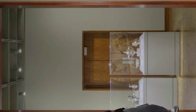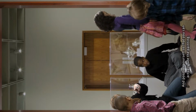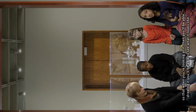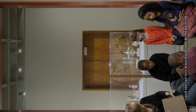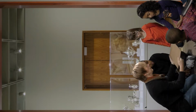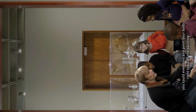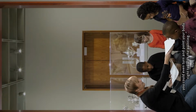All right, let's take a look at this painting here, you guys, and position yourself so that you can actually see the painting, so that when you're drawing it, you'll be able to see what it looks like. Why don't you come right here, come on right over, and you can turn around and look at the painting. And I'm going to hand everybody a little bit of a surface to draw on and some paper. And when you guys are looking at the painting, you can even turn and point your body right towards the painting.